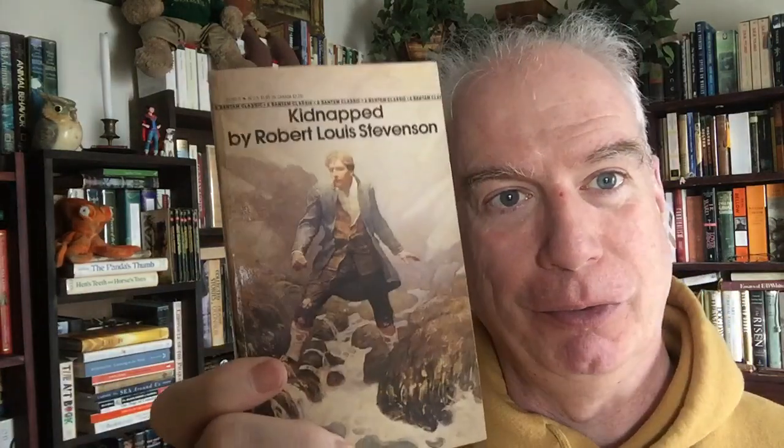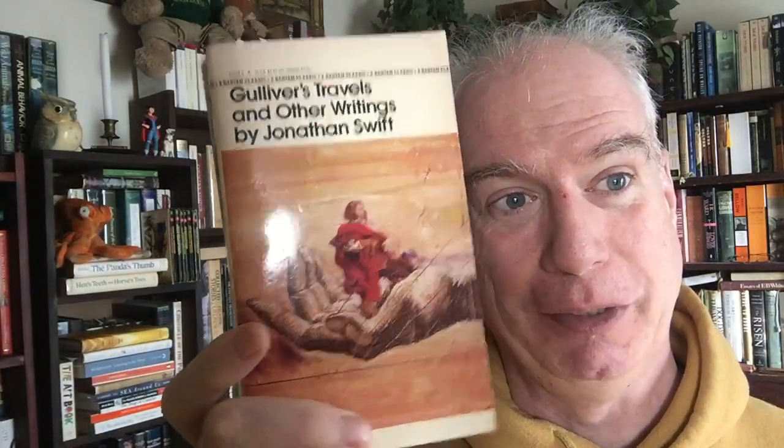Then we have Jude the Obscure and Far from the Madding Crowd. Here, I want to make sure these don't fall over. But they just have standard English paintings on the cover there. We have Kidnapped by Robert Louis Stevenson. And there are a bunch of other Robert Louis Stevensons and a bunch of James Fenimore Cooper in these editions that I don't have at all. They'll turn up, but I don't have them, and I want them. Then Gulliver's Travels and Other Writings. So this has all of Gulliver's Travels plus a bunch of other stuff. We have a tiny little paperback of Voltaire.